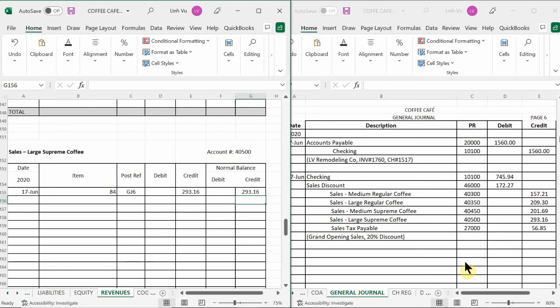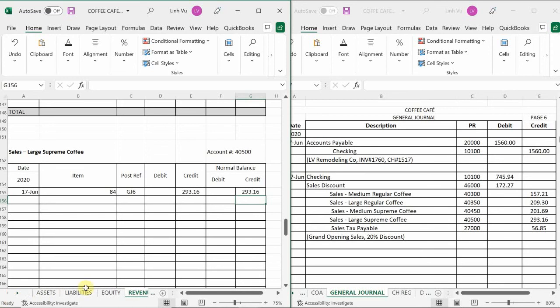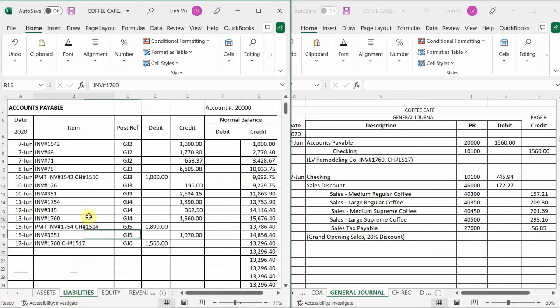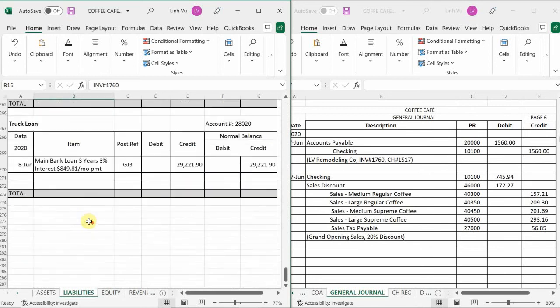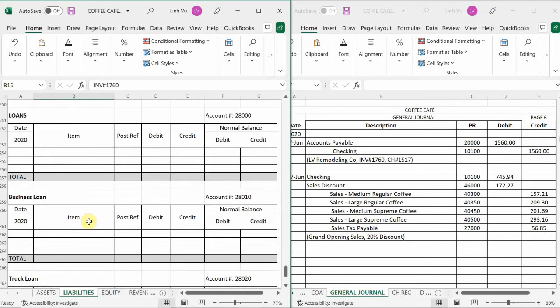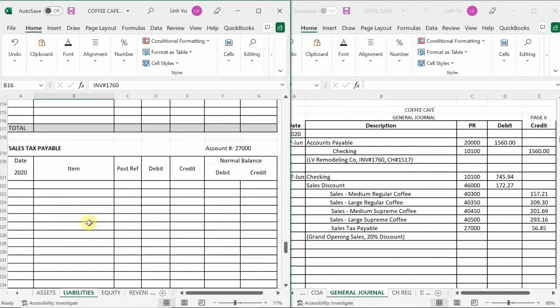Okay. Last but not least, I charge sales tax. So that's going to be us moving into our liabilities. Because again, sales tax is what we collect for the government, right? We don't own that money. It's owed to the government. So here you go, sales tax payable.